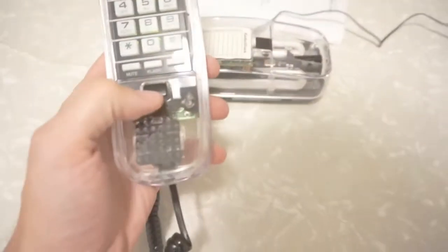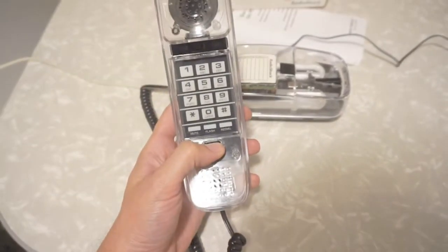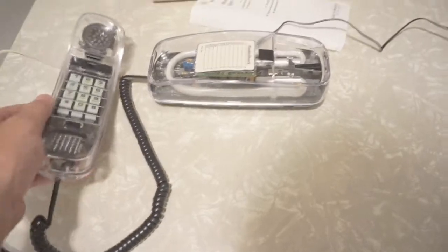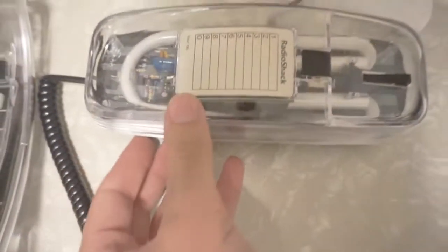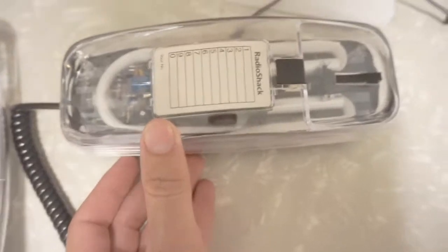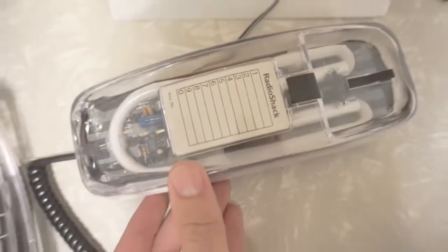Which kind of does the same thing the flash button does, but I remember some phones had that. It's like an alternate switch hook, I don't know why, and then of course the regular switch hook is here on the phone. And then you got a little thing to write down your commonly called numbers. It doesn't have any auto dial or anything, so I don't know why it's got numbers next to it.